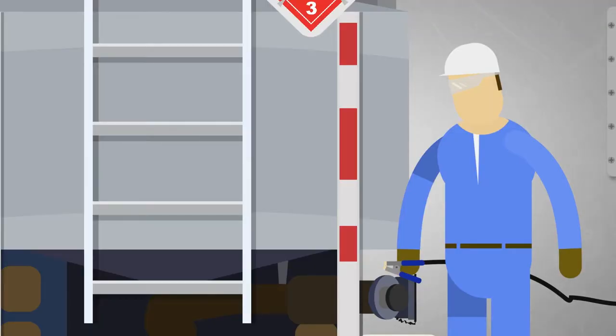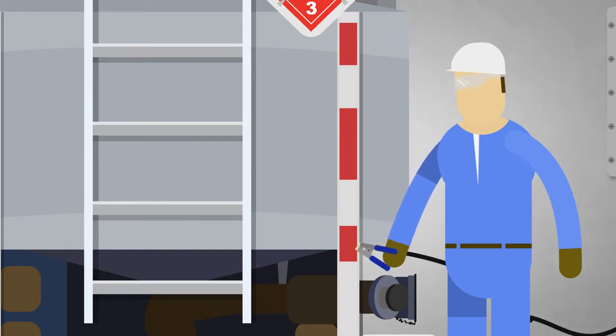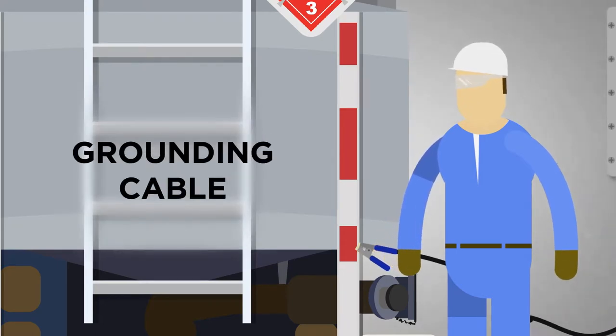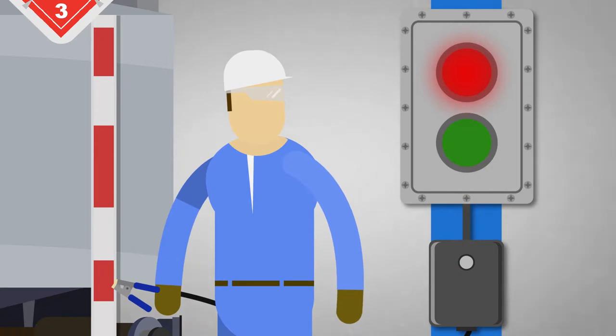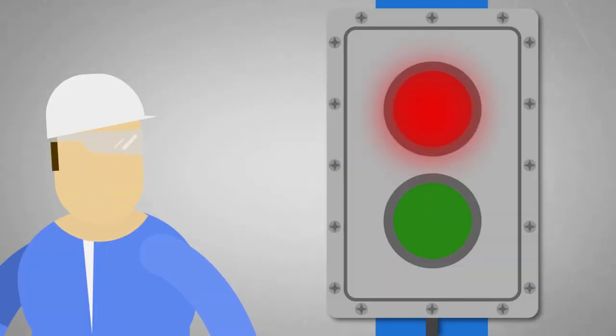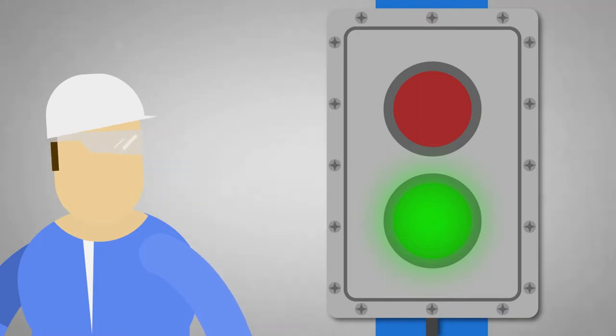Note that the ground cable or bonding cable must always be connected if the product being used for the inspection is flammable and can generate static electrical charges. Some provers have been equipped with newer style ground loop indicating grounding reels, which provide a visual indication to the operator that a suitable ground has been established.